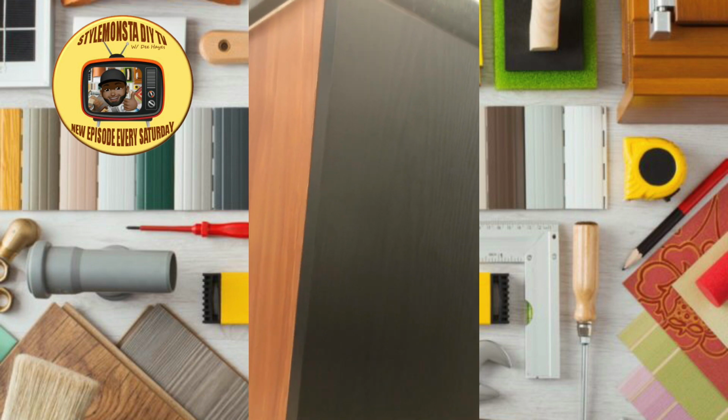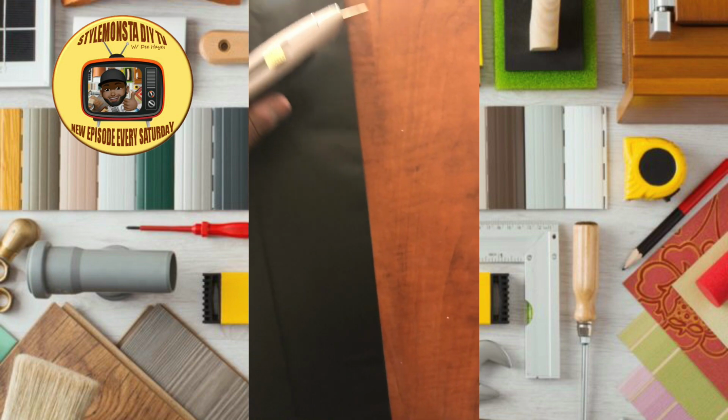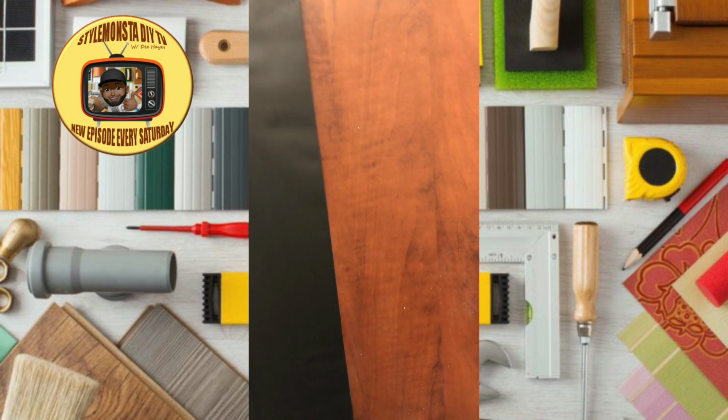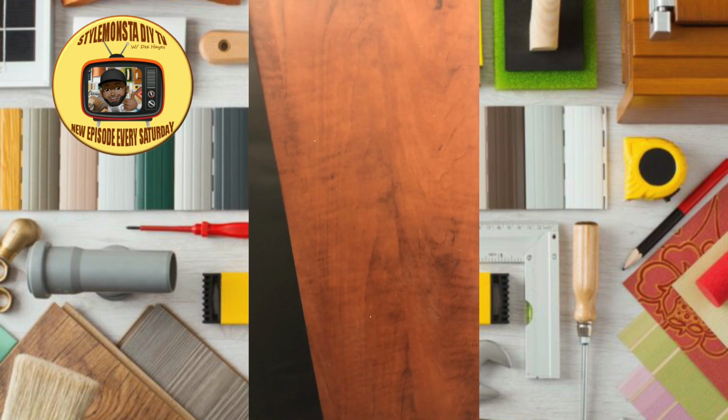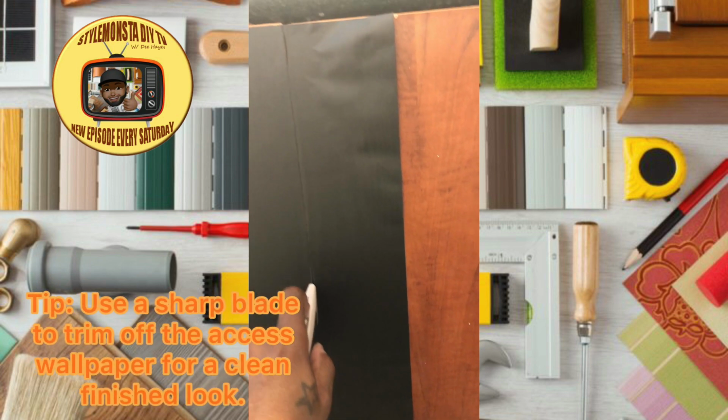And then as you can see, I've wrapped it, like I said, started from the corner to wrap it around. And now what I'm gonna do is, I do each door individually. I'm gonna then cut it here. So you got a sharp blade, and just gonna slash it right on down.